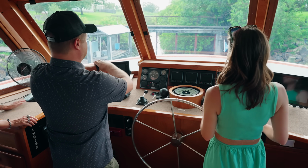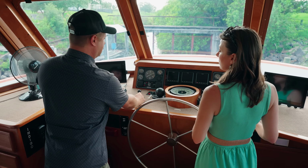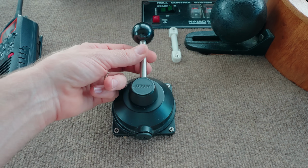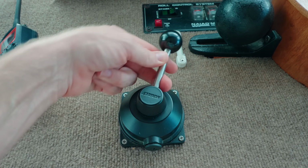You're going around the bend, so you say, okay, there's a little bit of a left turn. Instead of you turning the wheel, you just do this. Just put the rudder over and it stays where it is. And then when you're going to go back, you just go this, but this goes back to the neutral position.